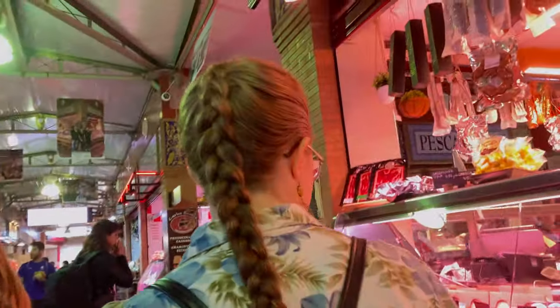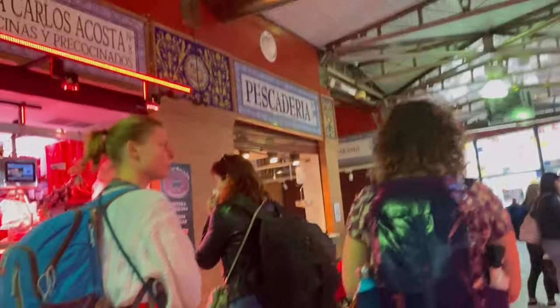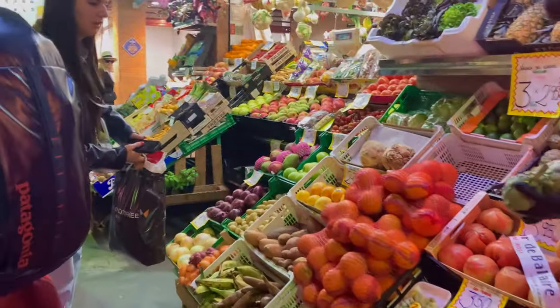So this is one of the most popular Trianas you can visit in Sevilla, and it holds a lot of meat products, fresh produce, and seafood from the local harbors. So we ended up exploring for a little bit, and we found a lot of very interesting things. I think we found a shop.